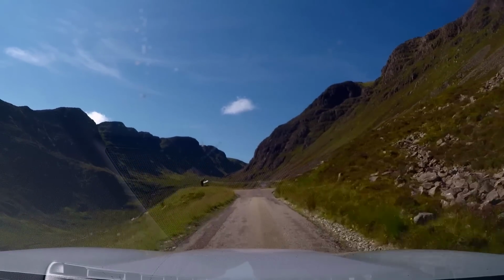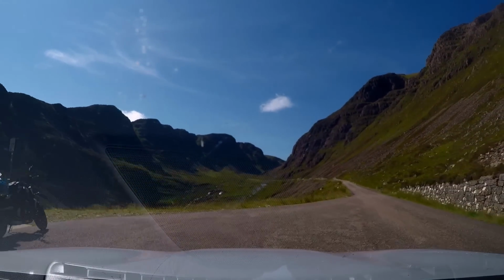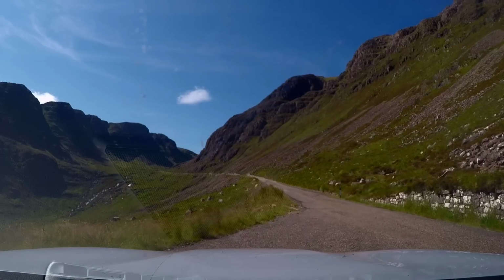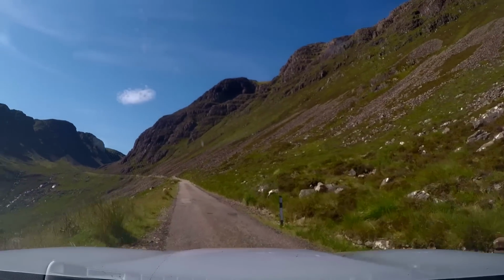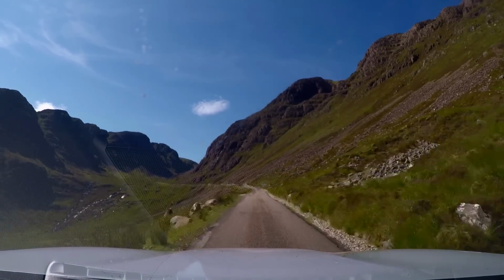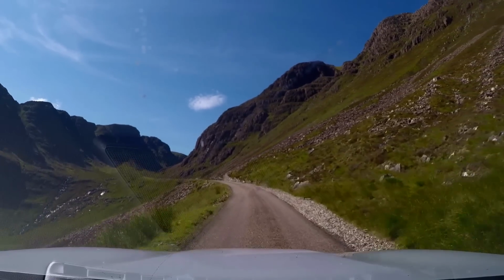I don't know if there's going to be any up that side of the cliff. I might wait here for these vehicles. Yeah, we'll wait here for them. Actually, there's more passing places than I thought there were up the side of this hill.